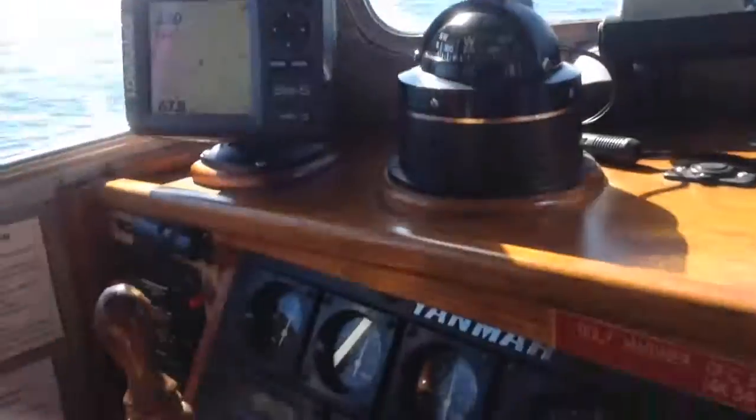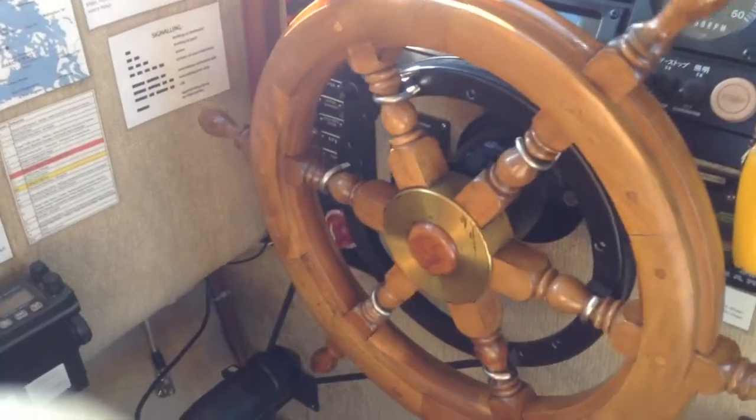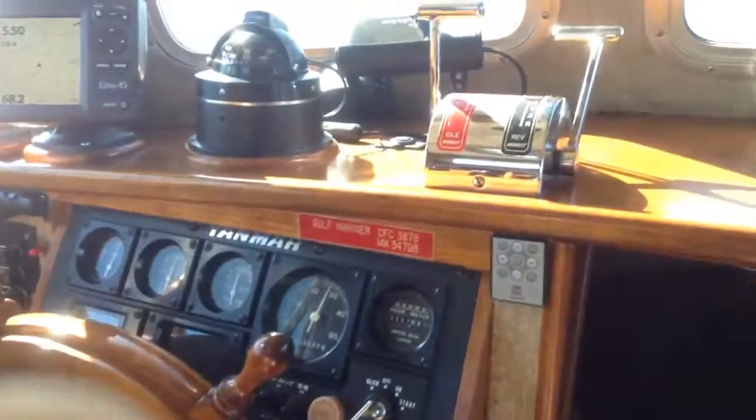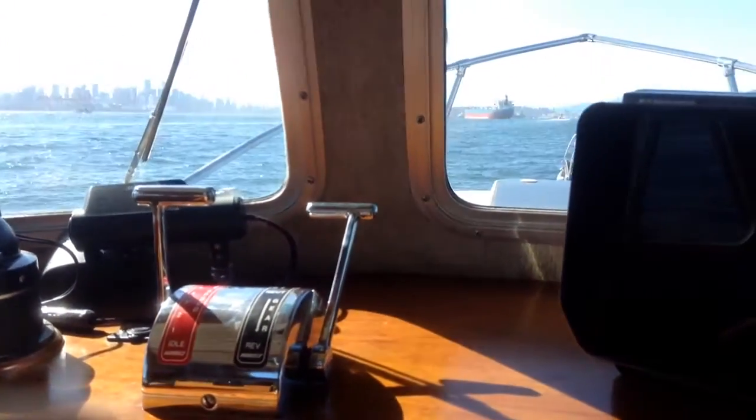So I've got the autopilot on, which is why I'm walking around the boat without having to tend to the wheel. So I'll talk to you soon. There's something interesting to talk about.